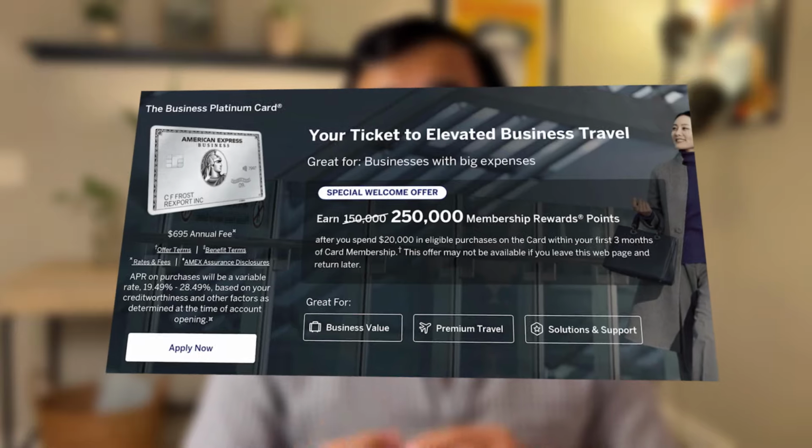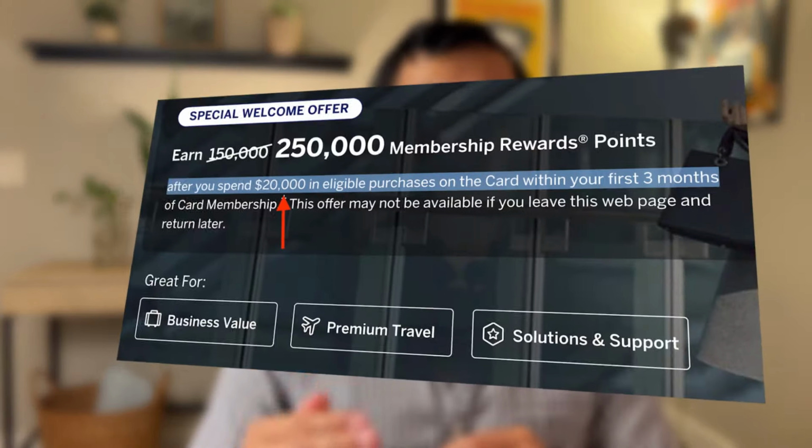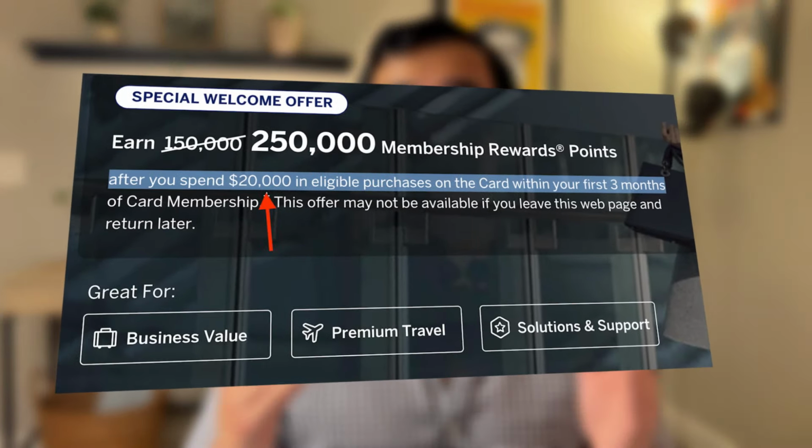There was a 250,000 point sign-up bonus for the American Express Business Platinum Card. It's one of the highest sign-up bonuses I've ever seen, and I had thousands of dollars of upcoming wedding payments, which would make it a lot easier to achieve that high $20,000 minimum spend, so I jumped on it.